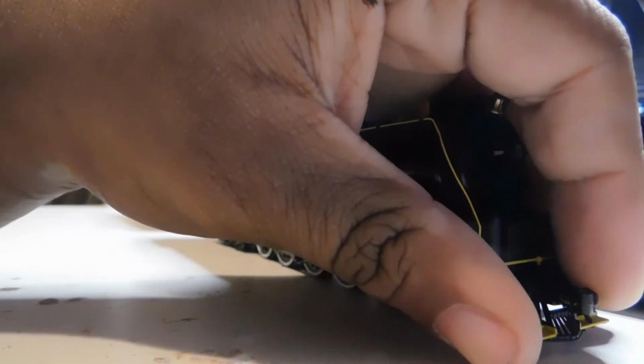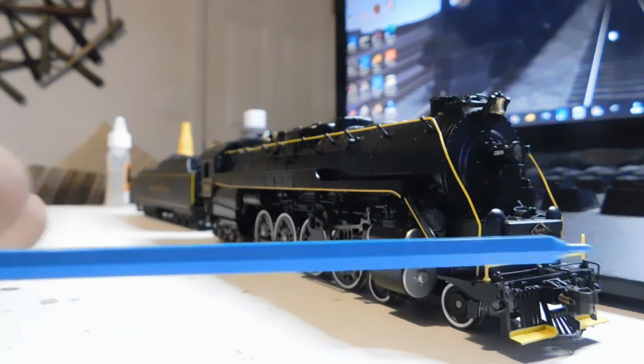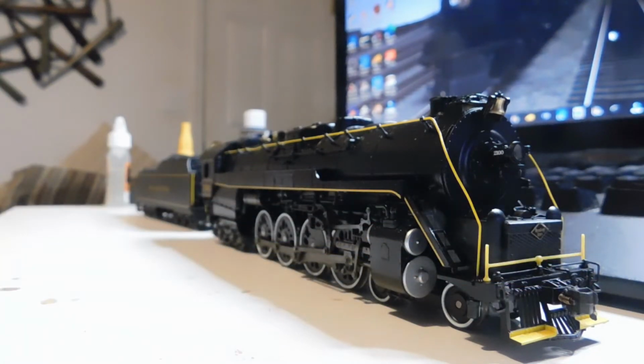If you put a number 5 in there, I think this is a number 5, it should come out at the right height. That's what my coupler did. But yeah, that's this engine. It's really nice, really detailed. We're going to take a look at the details.